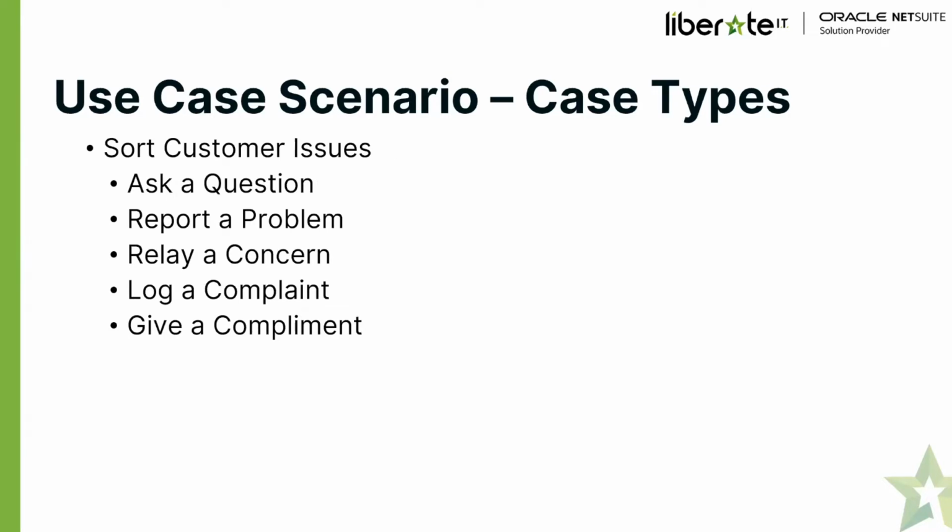Gill Group's customer support issues can be grouped using the following case types. Ask a question. This will be used if a customer has a how-to question on any of their electronic items. Report a problem. This will be used if a customer has experienced a problem with one of the items. Relay a concern. This will be used if a customer has a concern regarding one of the items. And they also want to log a complaint and give a compliment. So if they have a complaint regarding poor customer service, they would like their customers to be able to log a complaint using their case management system. And if they really enjoyed the service, they would like to give the customers the ability to give a compliment using an online case system.